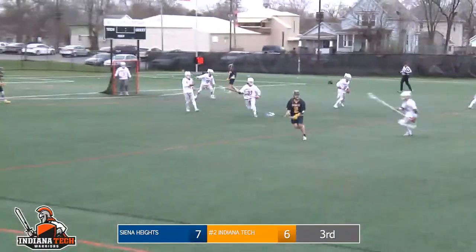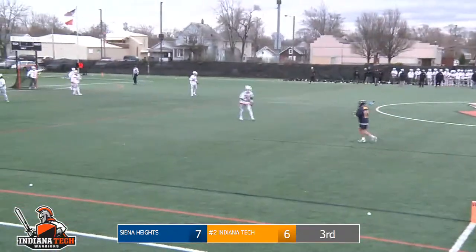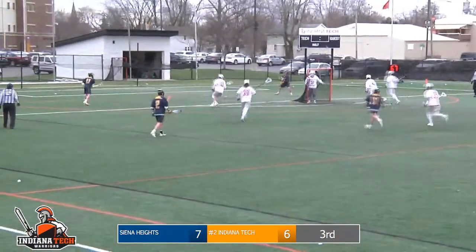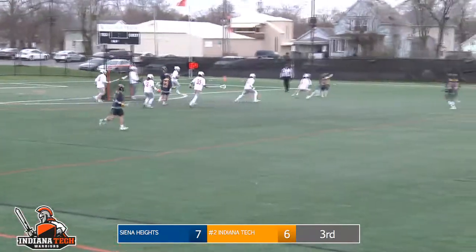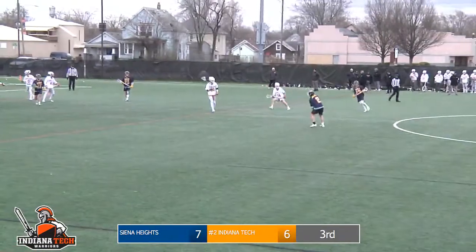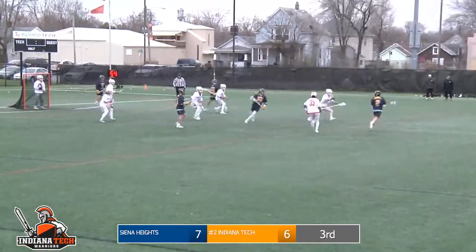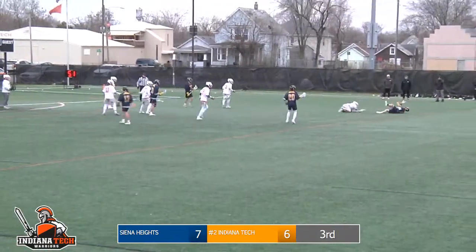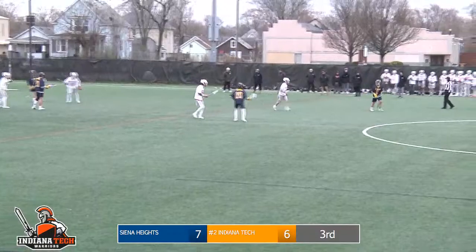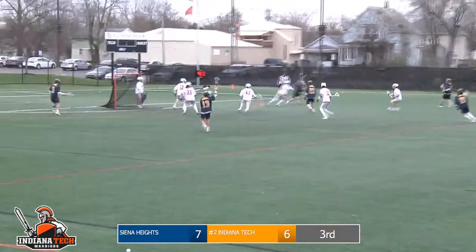Robinson wins the draw. Plemons will just roll this one back for Gallagher. Plemons down. Potter. Moore. Forced out of the box, got it over to Plemons. Plemons cuts back into the middle, forced all the way wide there by Coleman. They both go down, but Plemons still has it. Coleman still on him. Plemons gets rid of it.